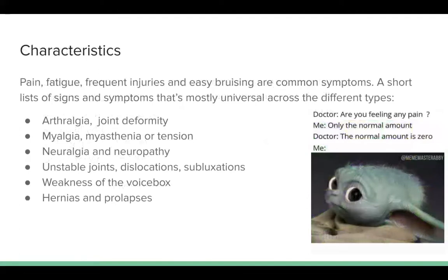Common symptoms, side effects, and characteristics of Ehlers-Danlos are pain, fatigue, frequent injuries, easy bruising, and arthritis. You can have arthralgia and joint deformity. You can have myalgia and myasthenia and muscle tension, which to me, the muscle tension seems kind of counterintuitive to this, considering this whole disorder is about being flexible and hyperextensive.